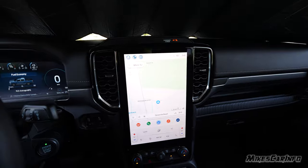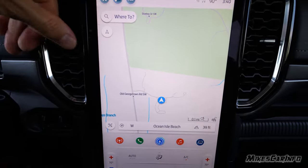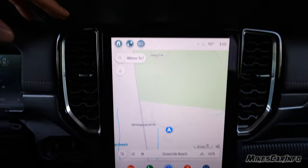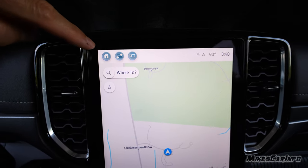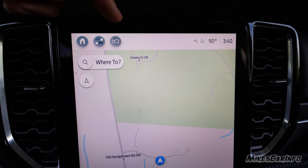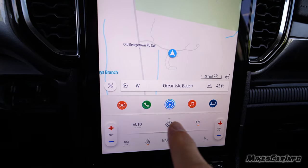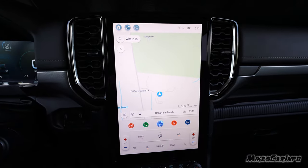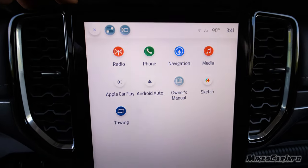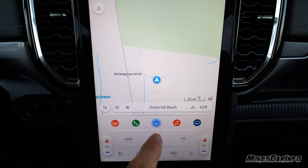Okay, so here's this screen, and here's the navigation map. So let me make sure the wind isn't blowing on the camera here. But you see these buttons here are very important. So you have this home button, and then settings, and then camera. Those are the ones you're going to use regularly. You also have these buttons down here. So while we're in the map screen here, if I hit the home, it just pops this down and we can select what we want. We can also select down here as well.